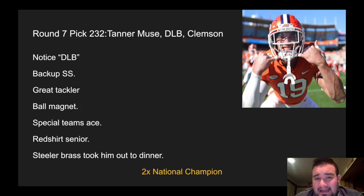He's a great tackler. He's a ball magnet. He'd be a special teams ace. He's got the experience with the age as a redshirt senior. And again, Steelers brass took him out to dinner. Keep that in mind, guys. That's very important in the draft process. Oh, and not to mention, he's a 2-time national champion with the Clemson Tigers, 2016 and 2018.